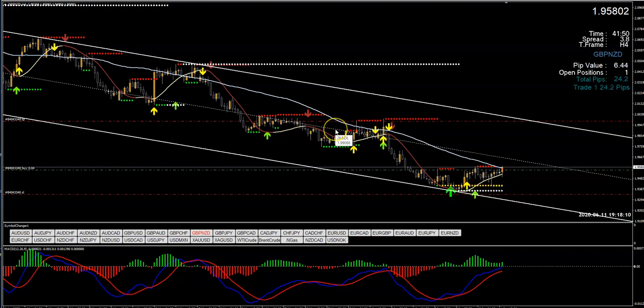I still waited for the break of the 50 on a lower time frame, and I just stayed in it. So just so you're clear, this definitely is my strategy, how I enter the market. But on the 4 hour, it's just starting to set up. So this is why I'm gonna stay in the trade and see what happens.